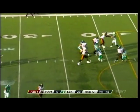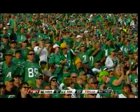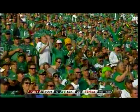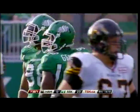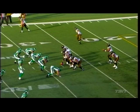And now Henry Burris has to make something happen in a hurry, and nothing doing. Down he goes. Tackle made by Jermaine McElveen. And so McElveen has his second sack of the year.